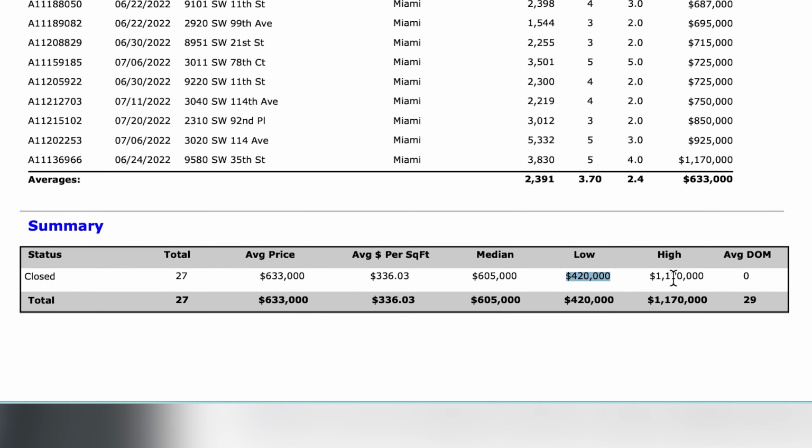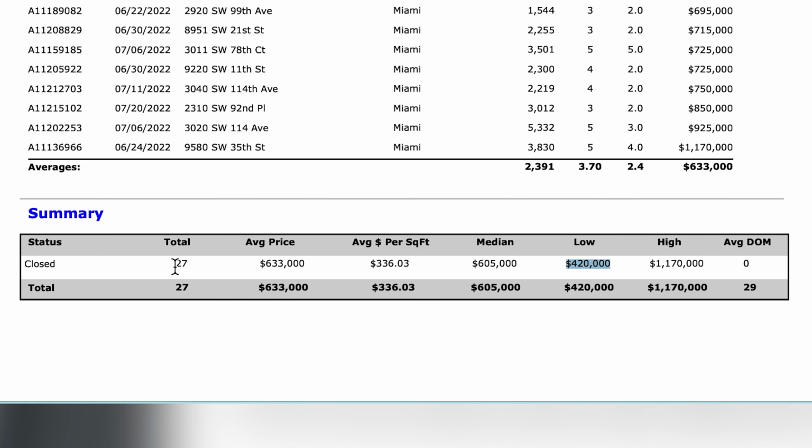Just to give you the data, 27 houses closed in Westchester. The average price per square foot is $336. The lowest moved at 420, the median price was 606, and the highest was a million. So if you're not getting results, it's because you're not doing the analysis properly. If you do it right, you're going to achieve optimal results and sell your house above ask price, even in this market. There's still a lot of demand, but inventory is definitely increasing, as you just saw.